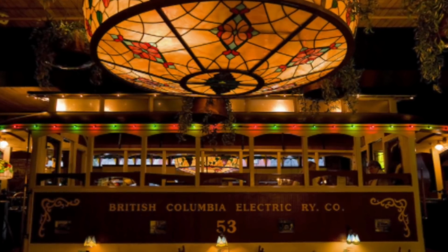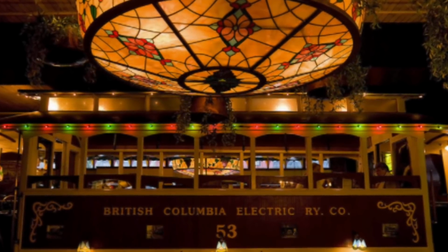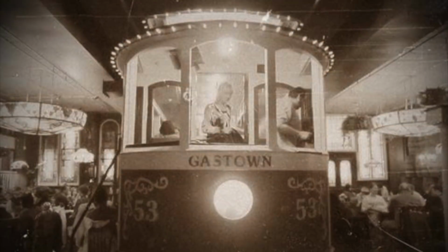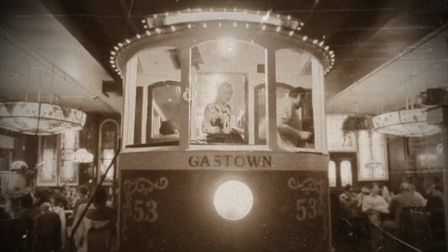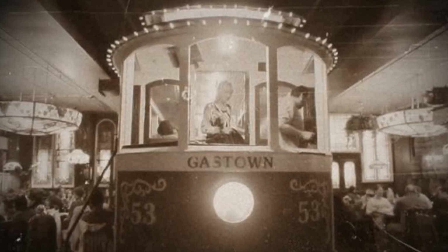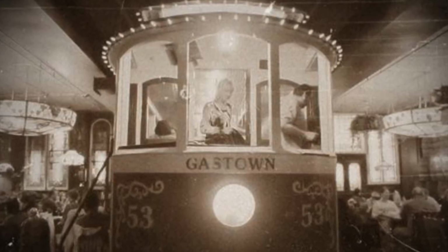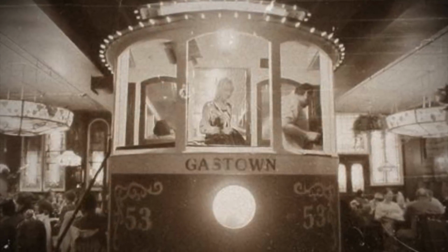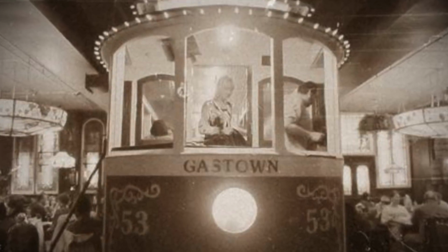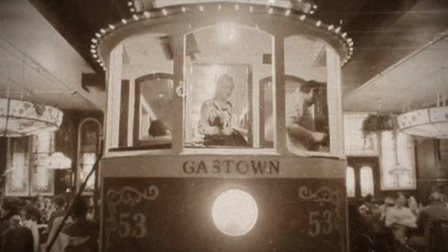Some say he died in a collision on an underground line below the restaurant, but this is unlikely because Vancouver's trolley cars all ran at street level. It's believed the ghost probably came with the tram car. Regardless of his origin, various staff members have seen the ghost of the conductor. He always appears seated at the same dining table inside the streetcar late at night. Also, place settings are moved by unseen hands, and inexplicable cold spots are experienced inside the car.